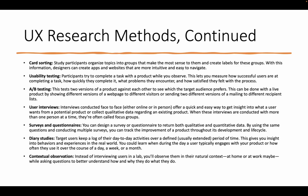Usability testing is a very bread and buttery kind of UX research method. That's where you have, let's say, a working prototype of a coffee website, and you want to see if it's actually usable. You want to make sure that it's good before you hit publish on it and people use it, and then you find out it's not so great.